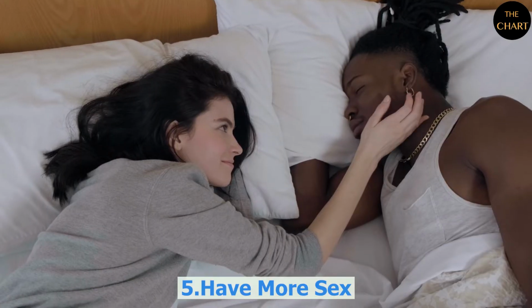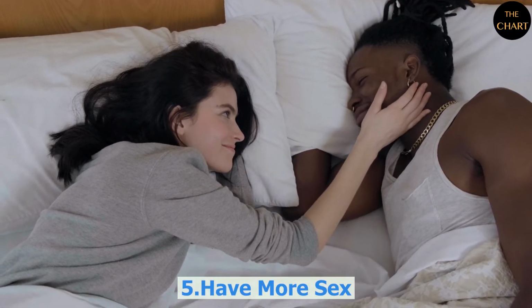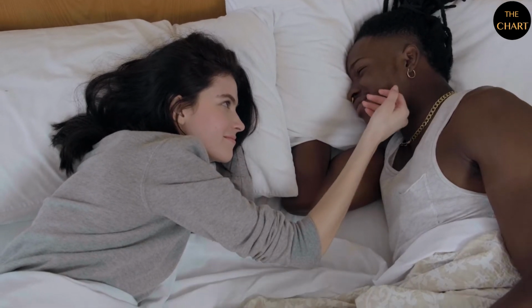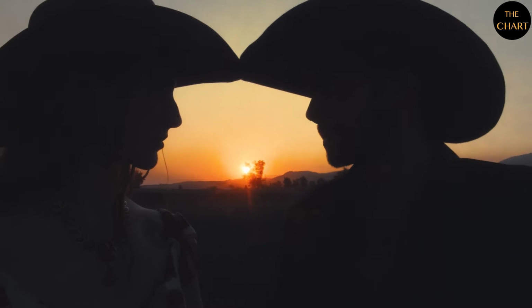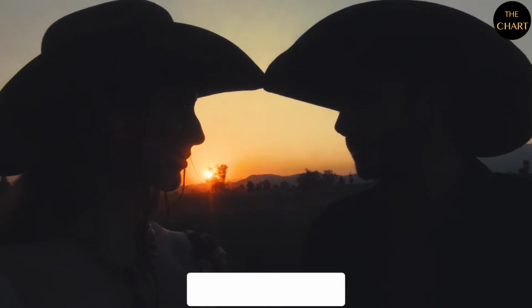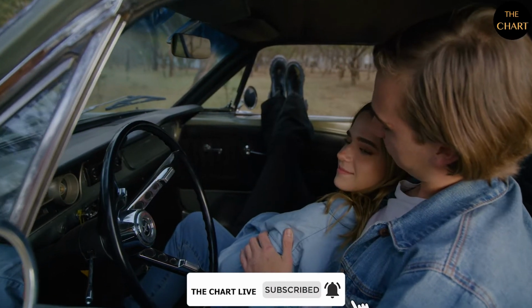5. Have more sex. Your life expectancy may be increased by having more sex. This is good news? Okay. Especially because issues around sex and aging are being taken more and more seriously by the medical community. In one study, men with a high frequency of orgasms showed a 50% reduction in mortality.